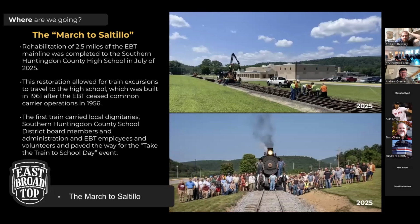So this continued down 2.5 miles, and now we are in front of the Southern Huntington County High School as of July of 2025. So now we can run the excursions down there. The high school itself was built in the 1960s after the EBT ceased common carrier operations. And the first train that we ran down there carried local dignitaries, board members from the school, railroad staff, and our volunteers. And we have now been able to do events like the Take the Train to School Day.